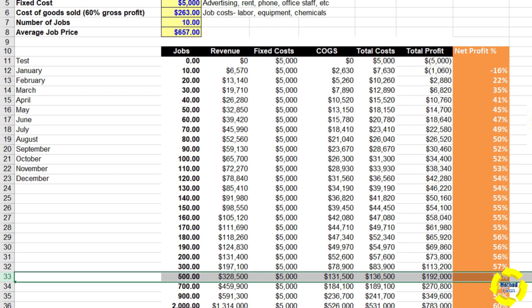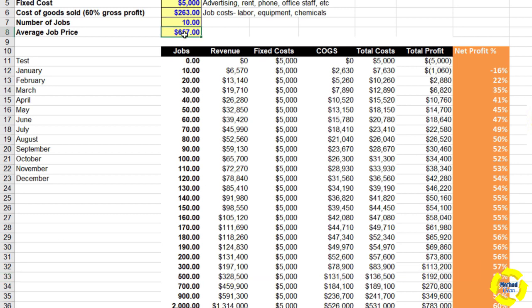So that's why I wanted to explain this: it's not just about your pricing, it's also your fixed costs and trying to get the most out of your fixed costs, to run away, some people say, from your fixed costs.